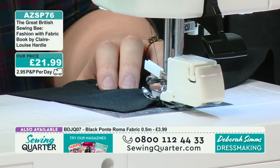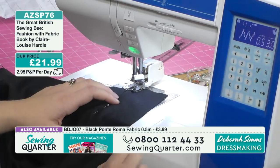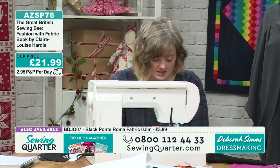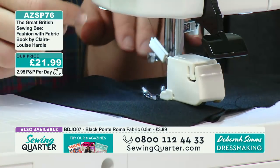And are we still on the little zigzag, even though we're doing top stitching, or do we go to a straight stitch? No, I'm still on a zigzag. But it's such a shallow zigzag that you can't really see the difference. Yeah. And this machine is so lovely. It makes such lovely stitches anyway. Yeah. This is the 680. It automatically comes with the walking foot in the kit.